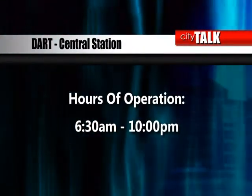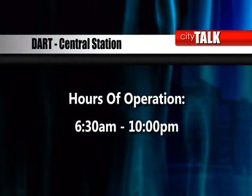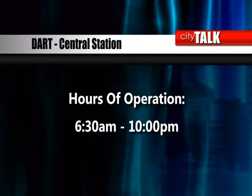Well, that's great to hear. What about the hours of operation? Now that the entire station is enclosed, what are the hours of operation here? Very roughly, it's 6:30 to about 10 o'clock.